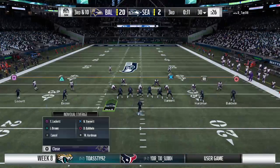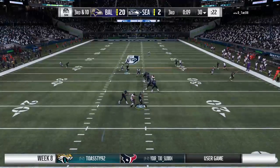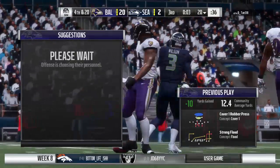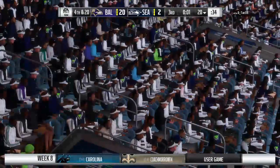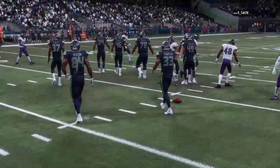This offense in desperate need of a conversion as they come up on 3rd down. On 3rd down, Wilson. And he goes down. The Ravens able to get to him. Michael Bannon in there to sack him, and that is 10 for him now on the year. Now here's Michael Dixon as the drive goes backwards, so he's on to punt it away.